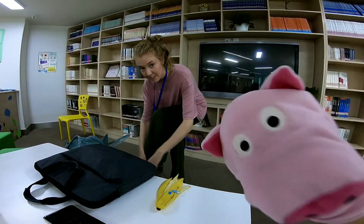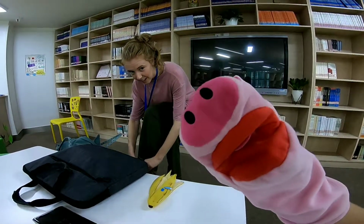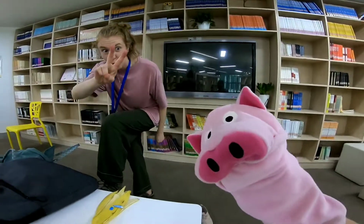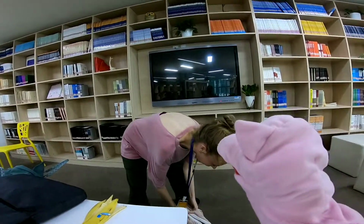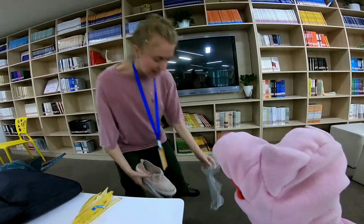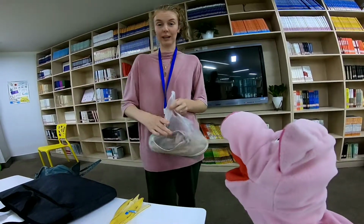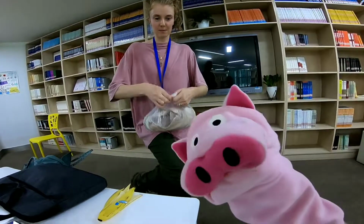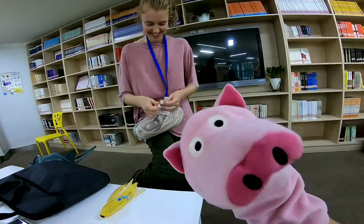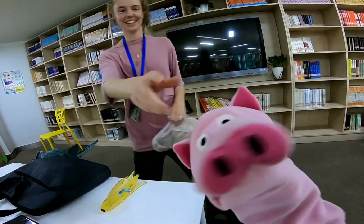Pig. Pig, listen to me. Look at me. 1, 2, 3. Well done, Pig. Now, explain to me how you can make ice from boiling water. Do you know how? Ice from boiling water? Is that even possible?